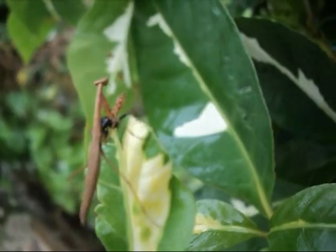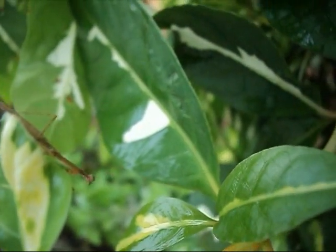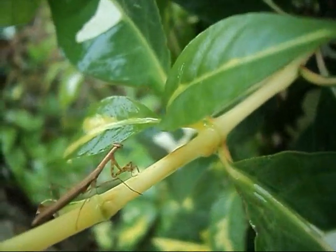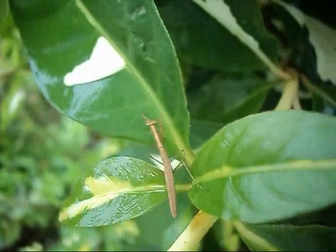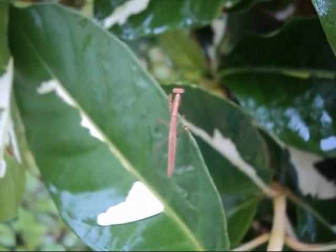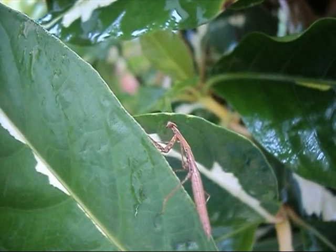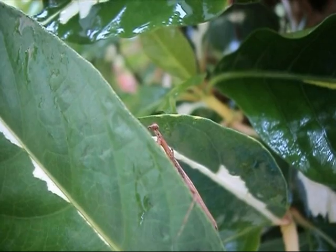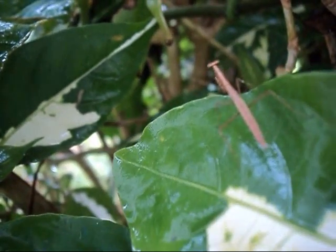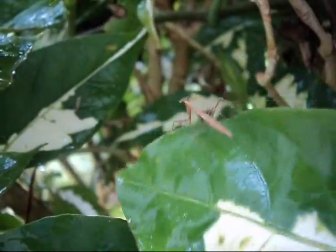The adults are usually between 1.5 and 3 inches and are green or brown in color. Their color changes to adapt to their environment. They have ultrasound hearing similar to bats. They eat insects such as mosquitoes, flies, moths, butterflies, and crickets. They normally sit and wait patiently for their prey to come close enough to reach out and grab it. Their front legs are equipped with sharp spines that are used to grab and hold the prey.